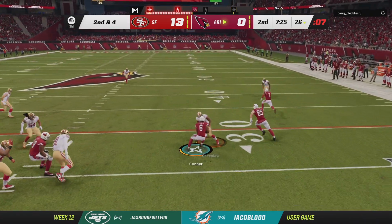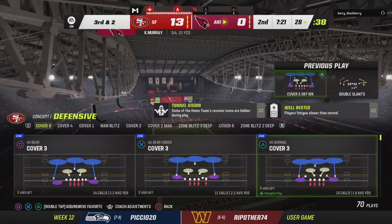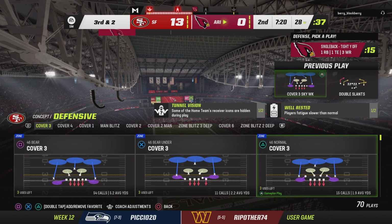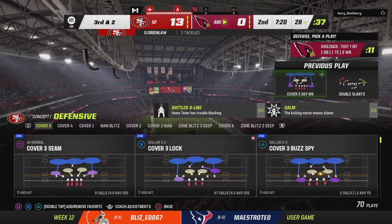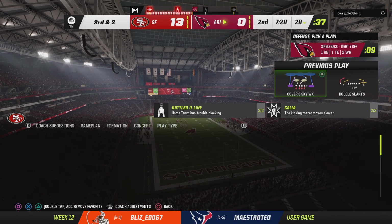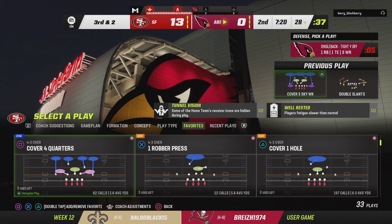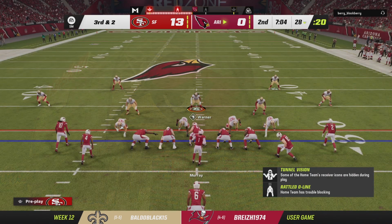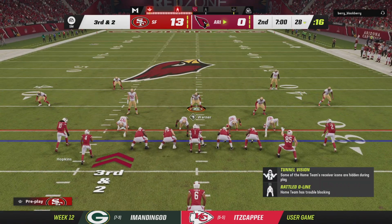Here's Murray as he sets to throw it to Connor on the check down. 2 yards on the pickup there. And now that sets up 3rd and 2. That might feel like a little bit of a lost opportunity there for the offense because the defense brought pressure that time. And sometimes against that, you can get out to your running back, and it could turn into a big gain downfield. But what a nice job they did getting to him quickly and holding him to a short gain.